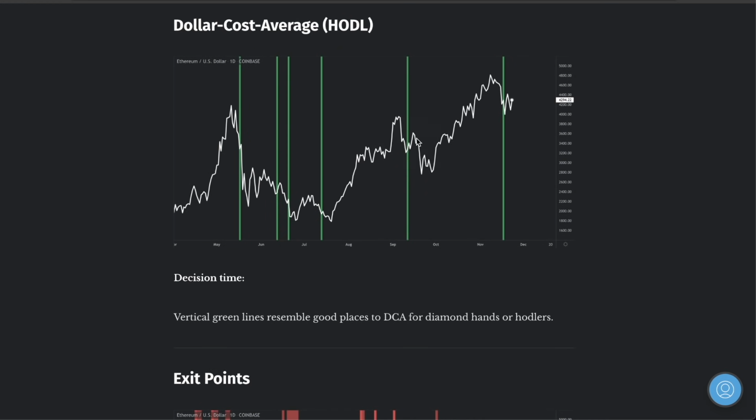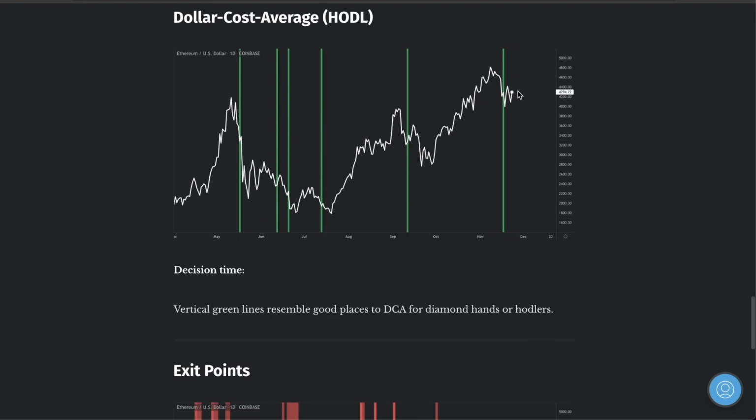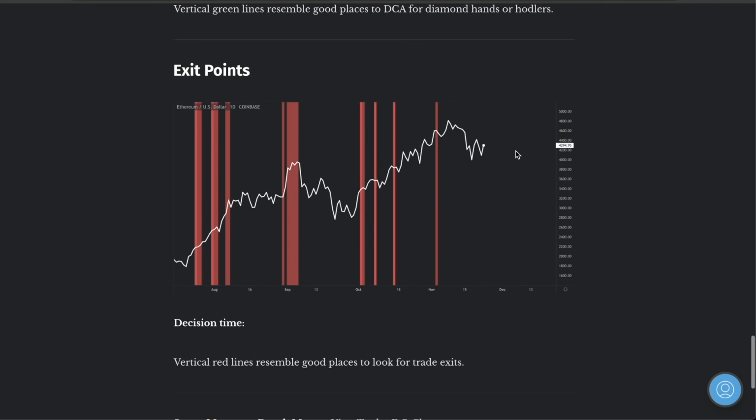Down here, dollar cost average entries. If you guys want to put money in the market, let's say it's $1,000 every time you get a green line. Great, you guys can hold this for 5 to 10 years, and this updates literally every single day, Monday through Sunday. Okay, exit points in here. We haven't seen one for a while because obviously we just haven't pushed up too high here. So make sure you guys are watching that.